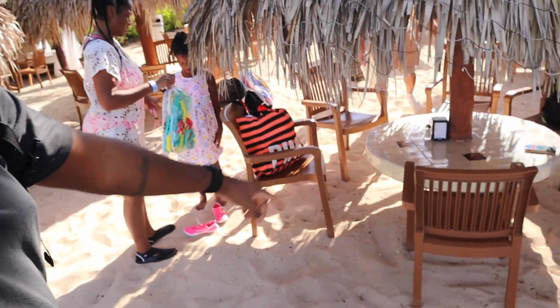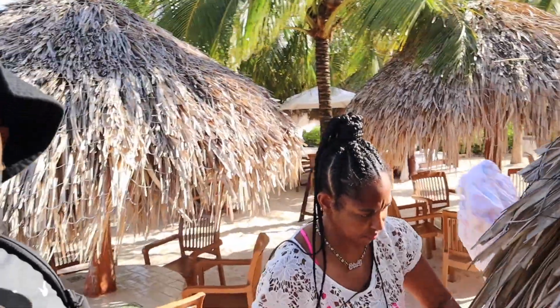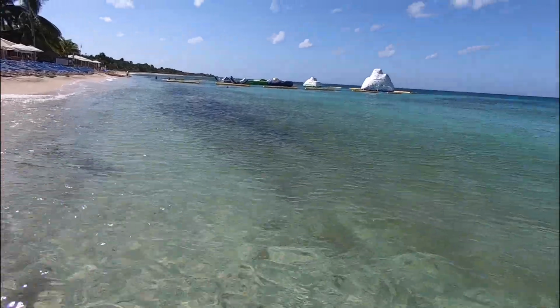Alright, so one good thing about it is there's actually a reserved table for you. If you get here early enough, you can actually get one of the cabanas, but it's kind of far from the beach. With the kids, it's probably just easier to stay right here and go from there. It's super cold. It is super cold. What is that? That is like water sports.